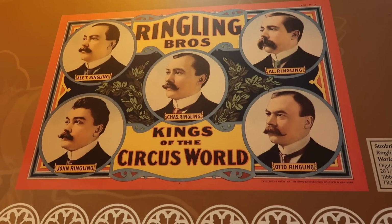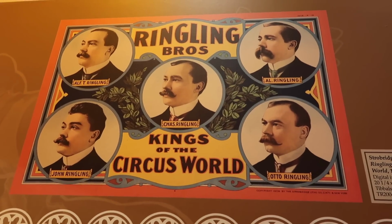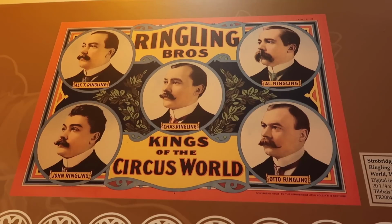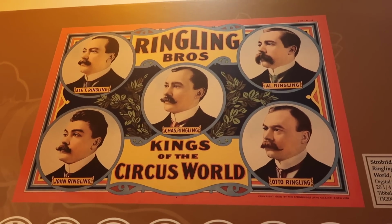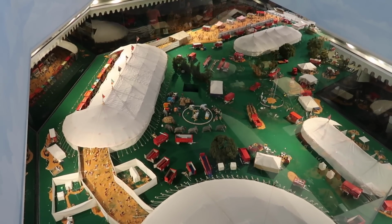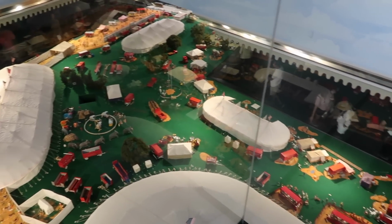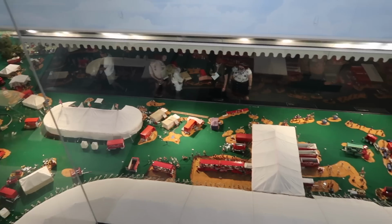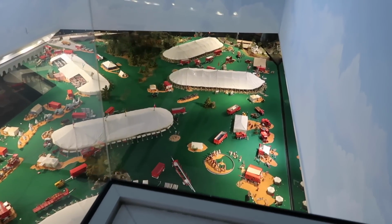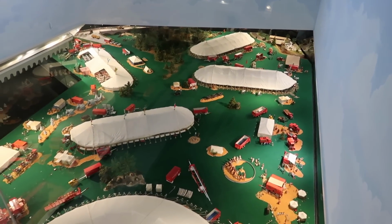Here are all the Ringling Brothers. You've got Alf and John on the left, Charles in the center, and Al and Otto. And just like I assumed, we could come up here and look over the circus. Look at that, an aerial view of where we just were. This has been so much fun. I've had so much fun in here.